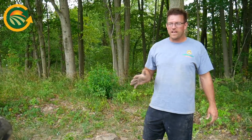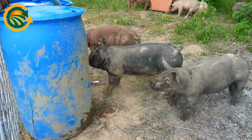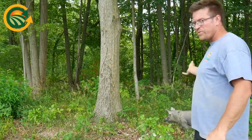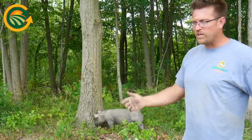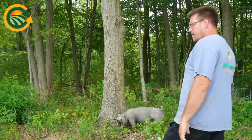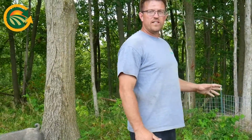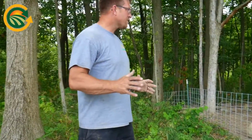So we just moved our pigs to a new spot, and they've got this whole area behind me to root around and find all these bugs and grubs and everything that they like to supplement their diet. But we are using the pigs to do a certain task, and that is to clean up the wood.